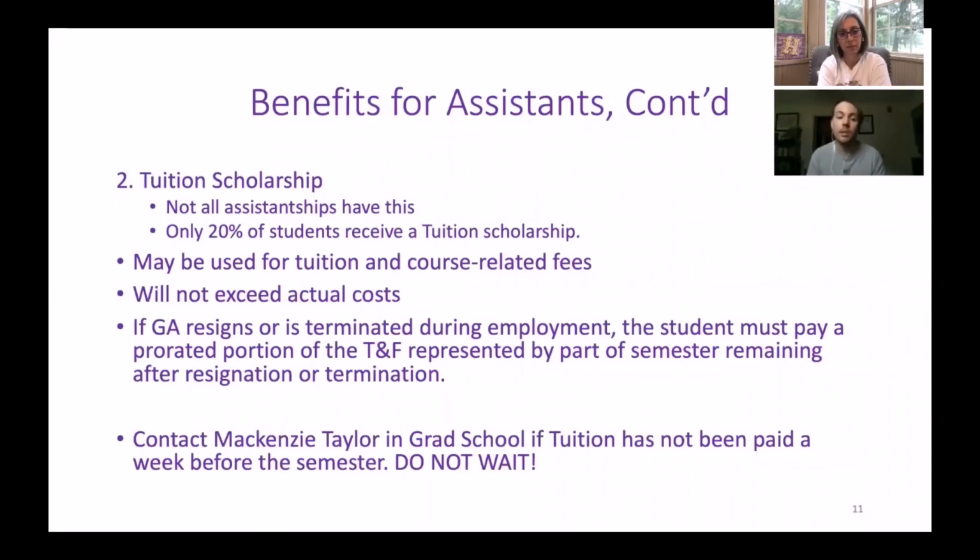If you are a GA on tuition remission and you resign, or you're terminated for some reason, you have to pay back a prorated portion of those tuition and fees represented by the part of the semester remaining after you resign or are terminated. So, you get through the semester, in October you decide, oh, I need to resign this position. You will have to pay a portion of that back to the university. So be aware of that.